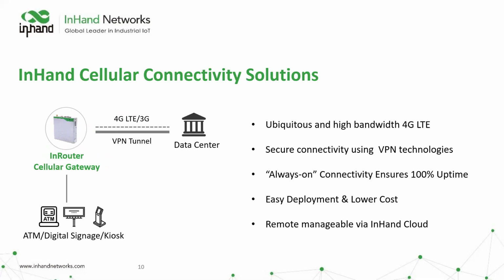Secure connectivity using VPN technology. Like I said, all of our products come standard with a firewall. It's got an access control list. It's got stateful packet inspection. It's got anti-DOS and distributed DOS, which would be, for those unfamiliar, denial of service attack.